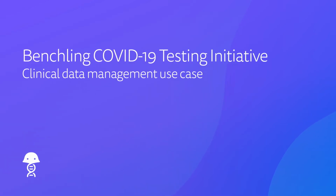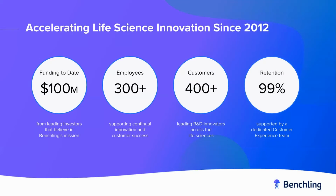Thank you for joining this product demo on Benchling's COVID-19 Testing Initiative, a clinical data management use case. Before we get started, I'd like to share a quick snapshot of Benchling as a company.